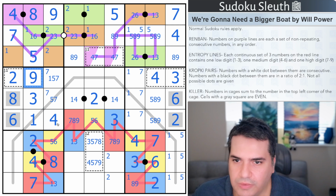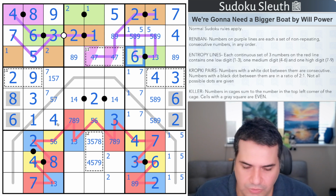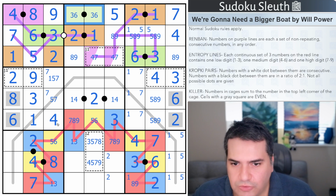Yes. 1, 6, 3. Therefore, this is 1, 2, 1, 2. I don't actually know the order of these, but okay. 1, 2, 6, 3. 2, 1. How do I not know these? Just going to write in 3, 6, pencil mark them in for now.